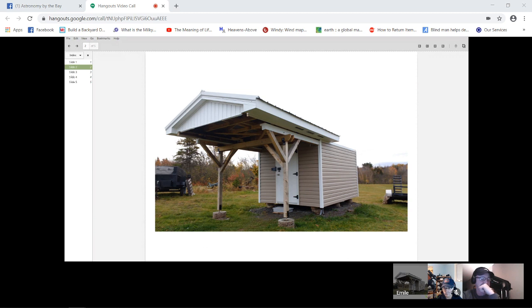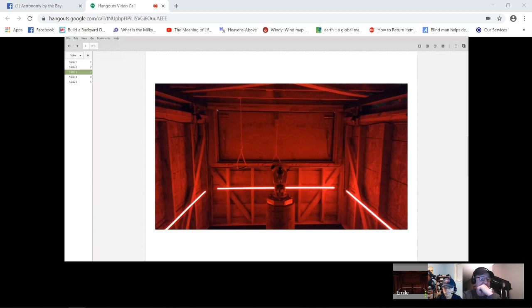So the roof rolls on tracks and makes it really convenient to leave things all set up and ready to go for each observing or imaging session. That's the inside of my observatory.